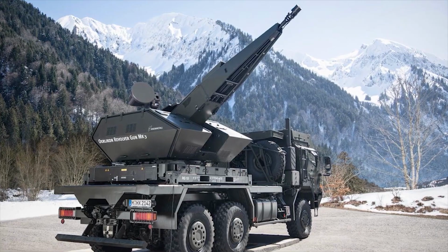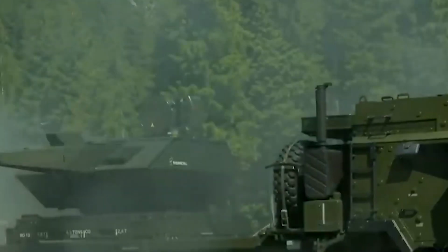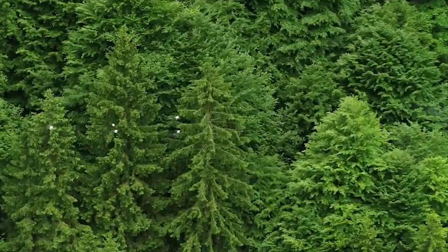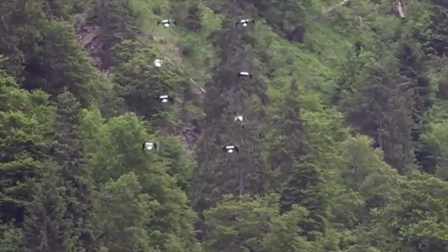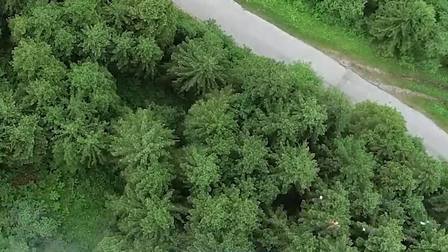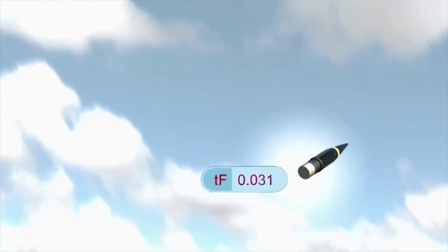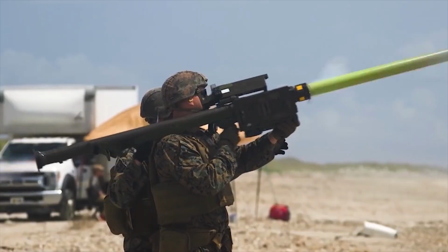Coming back to the gun, the Oerlikon Mark III is one of the most important parts of the Skynex system because of how fast and accurately it fires. Up to 1,000 rounds can be fired from the 35mm automatic gun every minute. It can destroy many types of air threats up to 2.4 miles, 4 kilometers, away, such as drones and cruise missiles. It has customizable weapons for airbursts that can kill small, fast-moving threats more effectively.